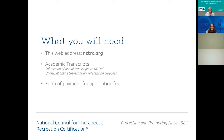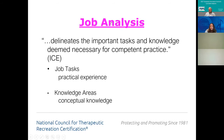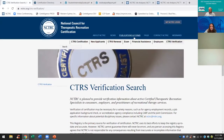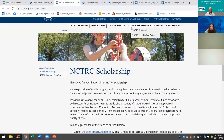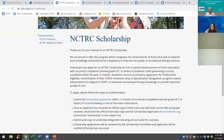On the Nctrc website, and let me just make sure I get back to that for you. When we get to the Nctrc website, right on the home page, you'll see an option called Financial Assistance. When you visit that link, there's both information on the Nctrc Scholarship Program, as well as the Nctrc Hardship Fee Waiver Program. So with the scholarship program, if you're taking coursework for either eligibility or for recertification, you can submit this application along with all the items that are required for consideration.